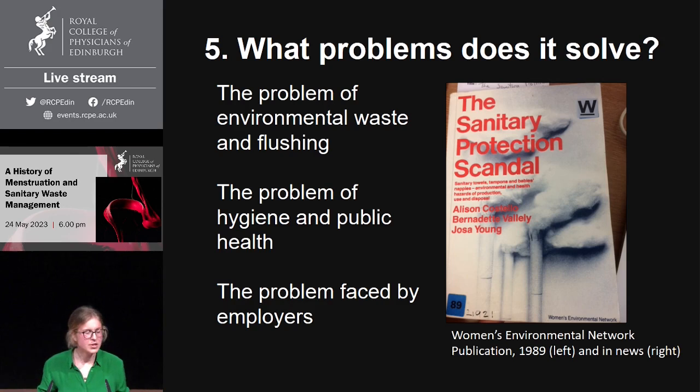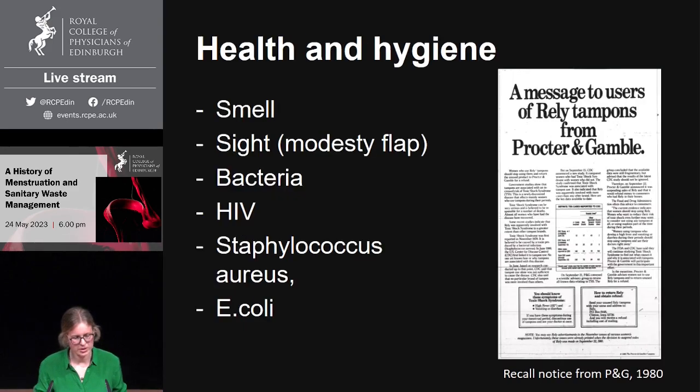Two, the problem of hygiene and public health. There is a sense that these products, when they have blood and bodily fluids on them, are dangerous. I'll get back to that. And third, the problem faced by employers as the law changes. So let's look briefly at each of these. Health and hygiene: I've taken this list of what problems the product solves from a current website. So this is moving us into the present day.